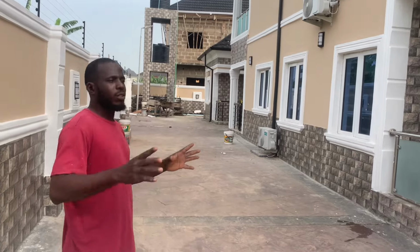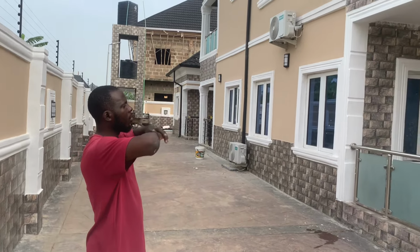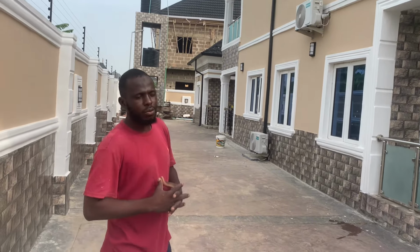It's really nice. So this is Wabili Concepts, door installation, POP, all incorporation. So guys, let's walk around and see the finishing look of this amazing project.